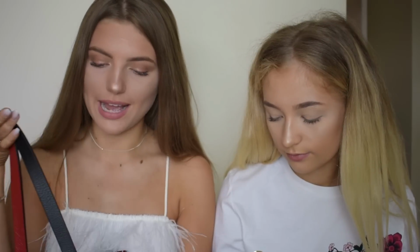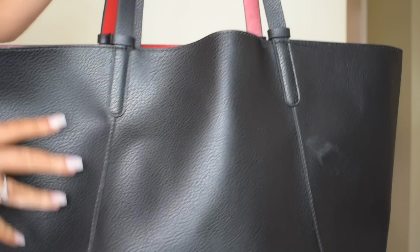First item I have is my school bag. And this is basically a bit boring because it's basically the same as what I had last year. It's from Zara and it's black but with red on the inside. This little purse thing, it's a little clutch if you want to go out and leave things.